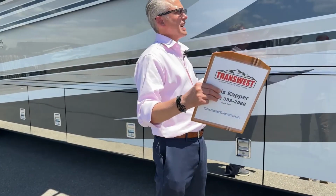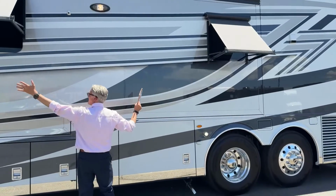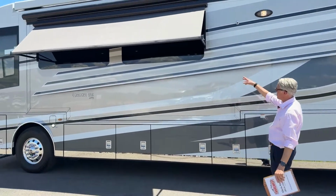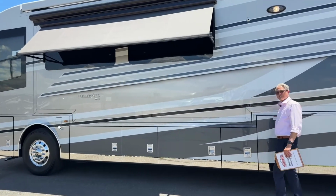Let's just take a step back and just kind of look at these beautiful awnings right here. So I've got a nice, big, beautiful awning right there with that massive window there in your dinette. And then you got your bedroom one right there. So doesn't this coach look beautiful?